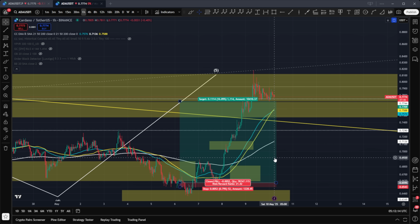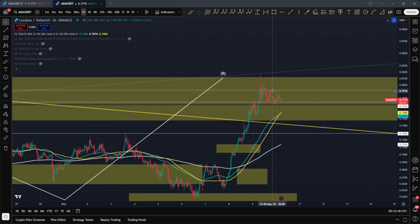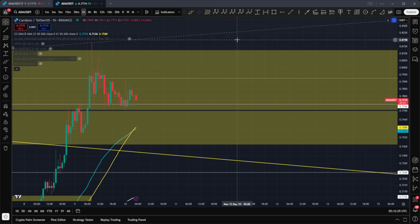So let's go ahead and clear this off and talk about the opportunities that are now presenting themselves. There's a few interesting structures appearing right inside here on this hourly chart. So let's take a look at this most recent price action. Let me just put that back.